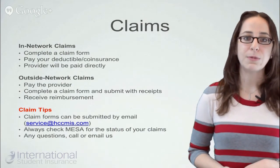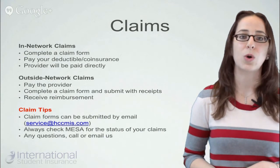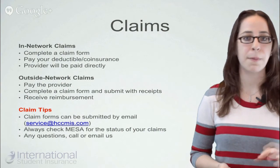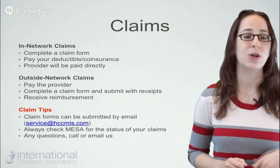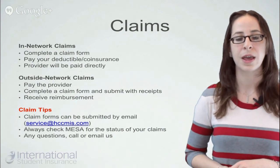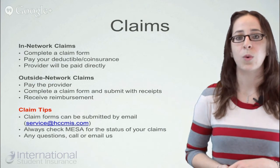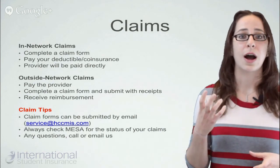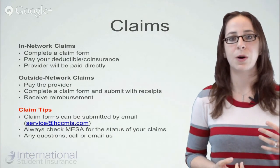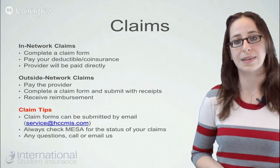The claims form is available either in the student zone or on our site, and it is required for every single new condition that you have. So if you go to the doctor, come back, fill out that claims form, and you can either email that in or you can submit it electronically on the student zone. The claims process typically takes about 30 business days, and once that's done, then either, in this case, the doctor would be paid back, or if you're out of network, then the way it would work is that we would reimburse you if you paid those expenses out of pocket.